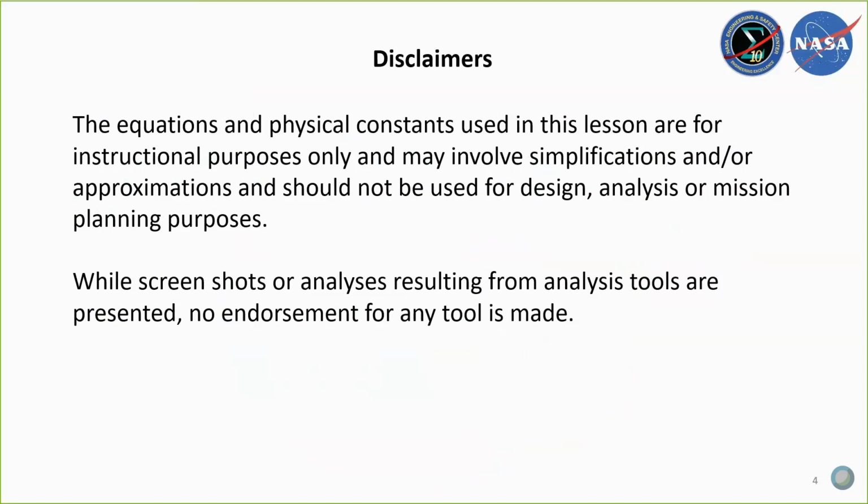A couple of disclaimers. I use a lot of equations and physical constants in this lesson, and I'm going to say they're sound theory, they're good foundational theory. They've stood the test of time for hundreds of years in many cases, but I'm offering this up for instructional purposes only. And in some cases, they're going to involve some simplifications or approximations. And really, you should not use these numbers or these exact equations for design, analysis, or mission planning purposes. As a really good example, we're going to spend a lot of time talking about the two-body problem today.